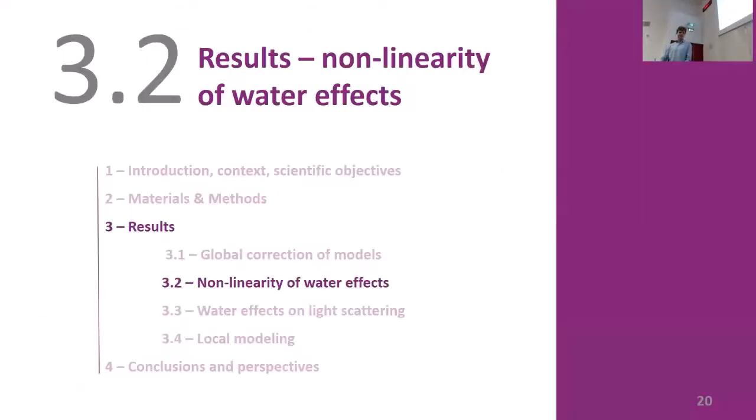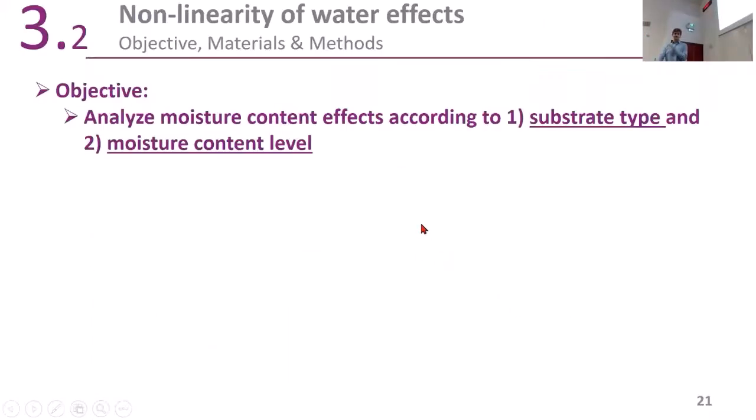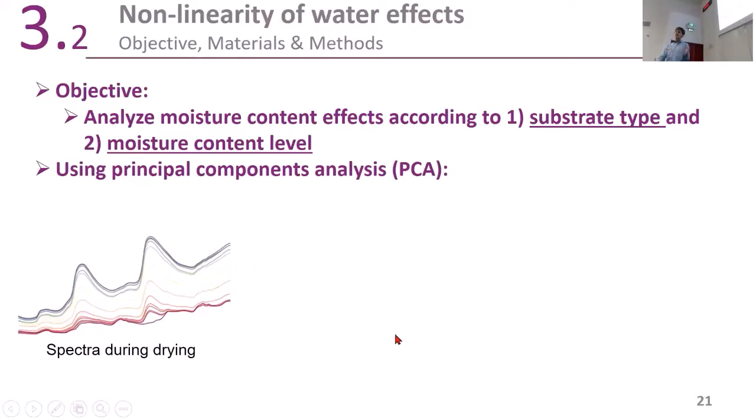So our conclusion was that we needed to better assess moisture content effects according to those substrate types. So this brings me to the second part, about the non-linearity of water effects. The objective was really, as I said, to analyze moisture content effects according to substrate type and moisture content level. To do this, we use the most simple and basic tool of chemometrics, which is principal components analysis.